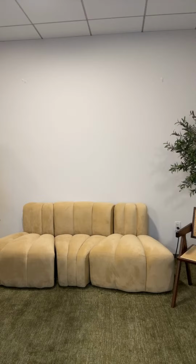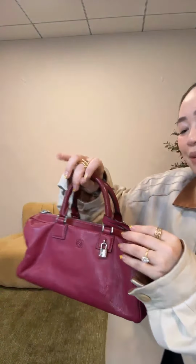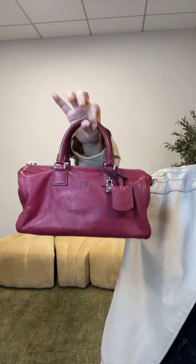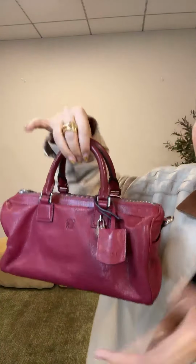40 minutes exactly. You know what? I'm going to lean into that colorway, the beautiful red colorway. I'll go for this vintage Loewe next. I feel like Matthew would freak out over this one too. It almost resembles a Loewe Amazona, but this is a Loewe bowler bag. It's a mini version of the Amazona in a sense, because you get a similar shape, but more of a mini-sized Boston.